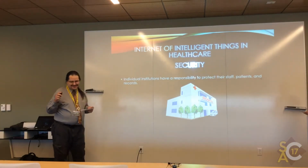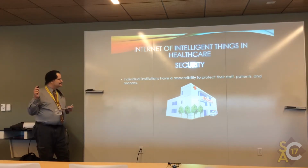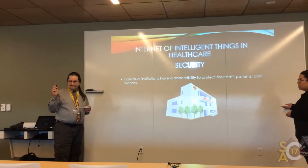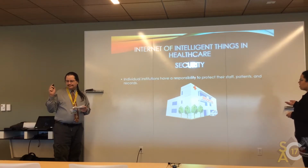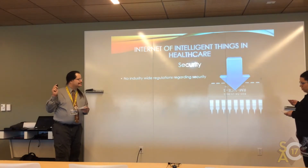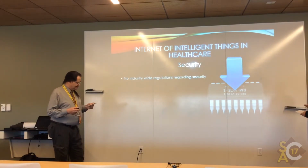And then the devices may become compromised, though. Security is, of course, a huge concern within healthcare. Everything has to be HIPAA compliant. So institutions have the responsibility to protect their staff, their patients, and their records. It has to provide responsibility for everything.